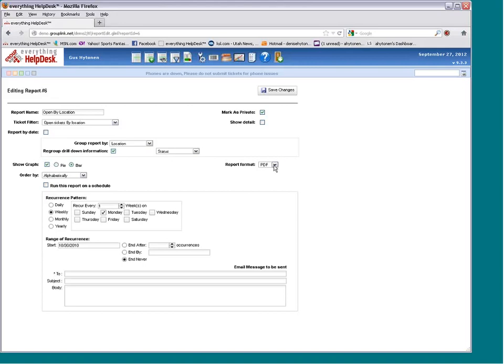Pie charts, bar charts, I could run this in PDF, HTML, Excel, CSV, different options. This goes back to automating the report. This is where I can come in and say, hey, every Monday I want this emailed to me, or every Monday, Wednesday, Friday. Not just to me. Once a month, send this to my boss. This is our monthly report, and you could just have that sent automatically to that individual.